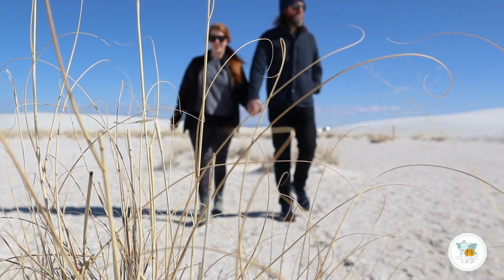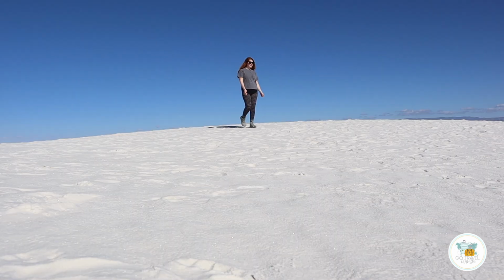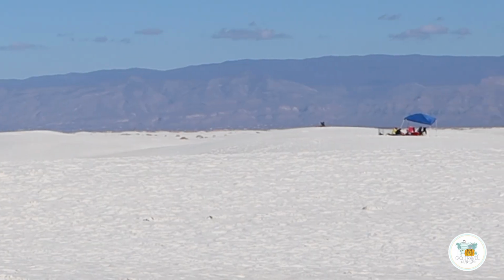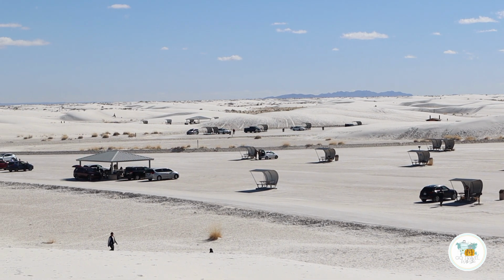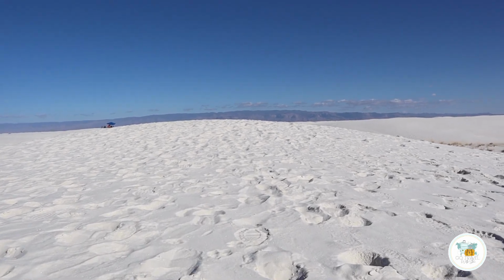Just like Carlsbad Caverns, White Sands National Park really could be as long or as short of a venture as you want it to be. I can see a lot of people coming out here for maybe a couple of hours, but there are a lot of people that have come out and brought their tents and brought food. They've got birthday parties, they're playing cornhole, and really making either a day or a whole weekend out of it.